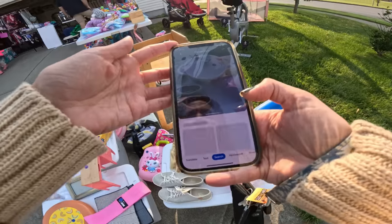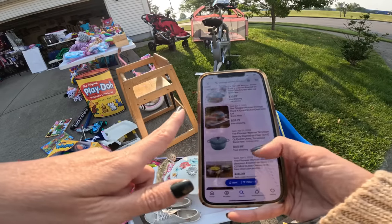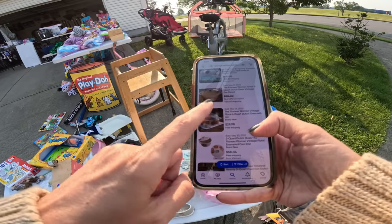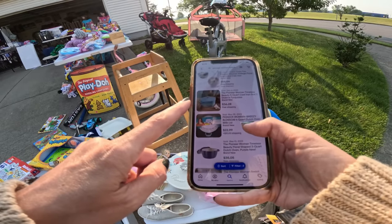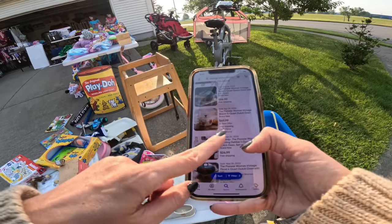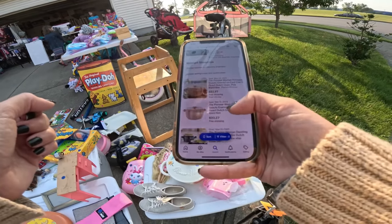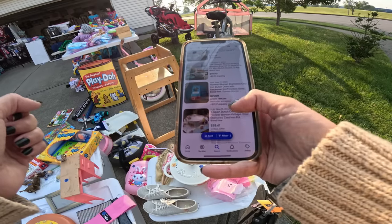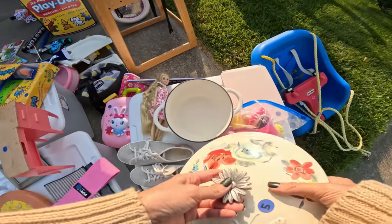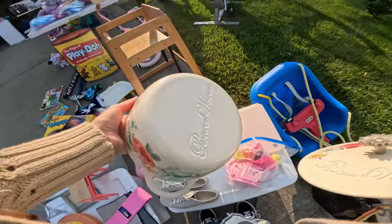Do a little Google search. Okay, so that one sold for $38.45. That one actually looks brand new. Okay, there it is, used. It sold for $25. Well, best offer on $25. There, it sold for $50 now. I'm going to look at it again. I think if it's actually new, I'm probably going to take it. Okay. I think it is brand new.